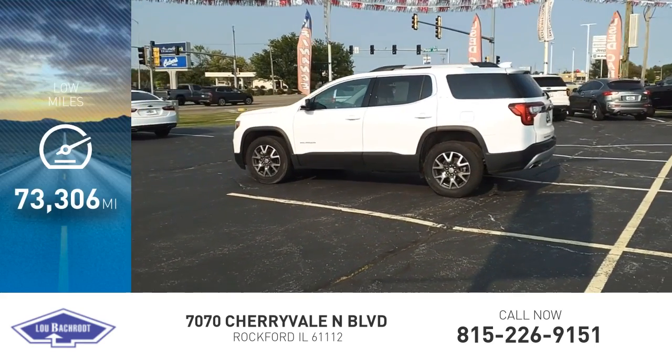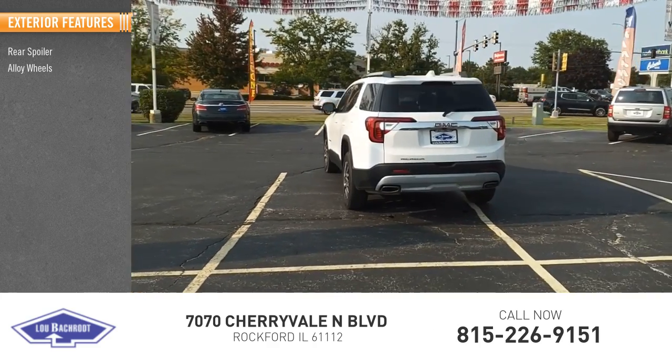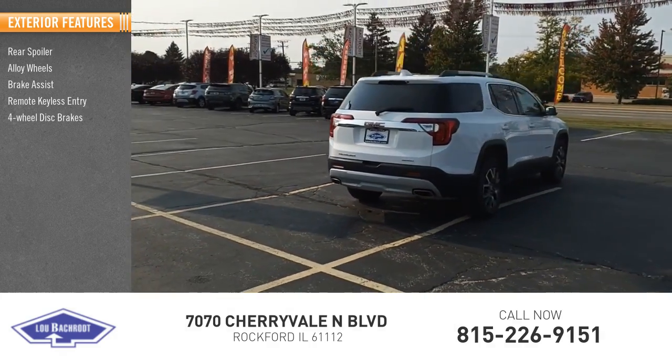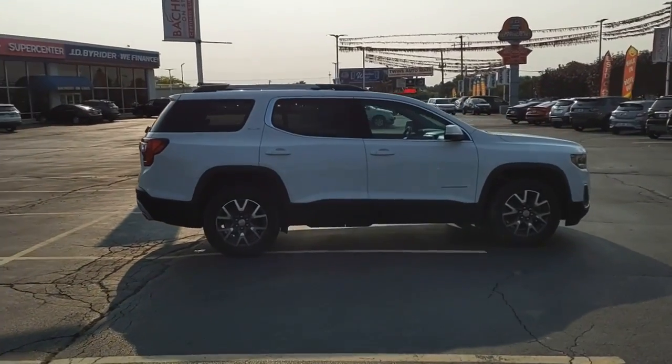This vehicle has less than 75,000 miles. Here are some of this vehicle's great options: rear spoiler, alloy wheels, brake assist, remote keyless entry, 4-wheel disc brakes, electronic stability control, traction control, rear window defroster, rear window wiper.